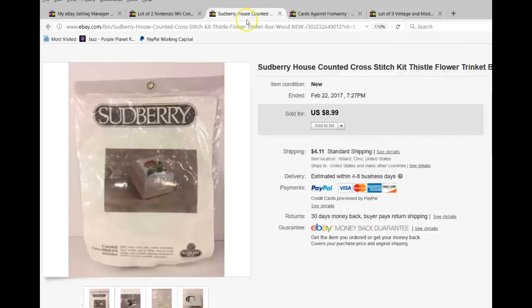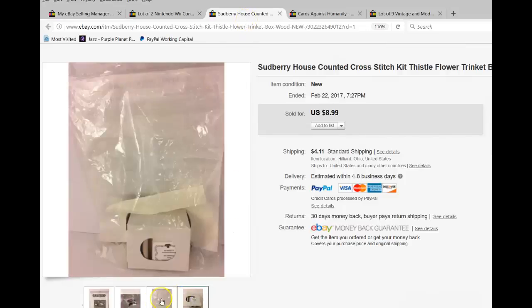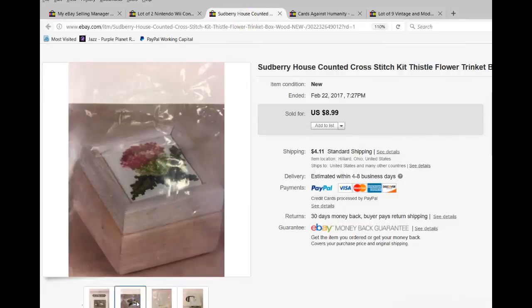This is a cross stitch kit. It's like a little box. And I paid $1 for this, listed it yesterday and sold it last night for $8.99 with $4.11 shipping.